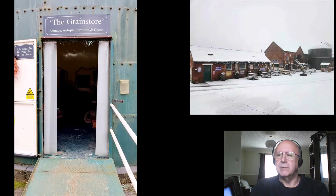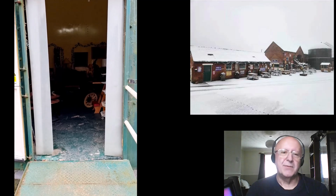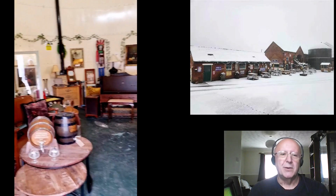It's absolutely beautiful. When it goes dark early, the Christmas lights are on, there's Christmas music playing over the PA, and it's just a lovely place to come and look at some old beautiful things. And hopefully we sell some last minute Christmas gifts as well. So let's have a look in the Grainstore. It hasn't got any theme of just furniture, just bric-a-brac, whatever. You will never know when you walk in what you're going to see.